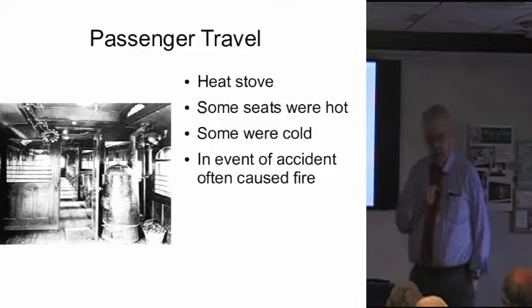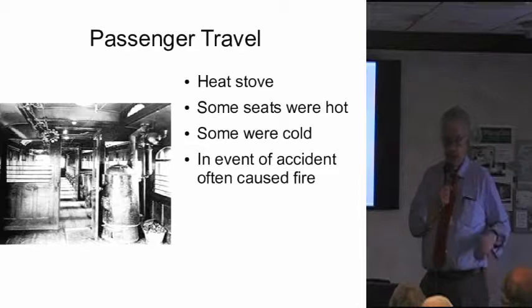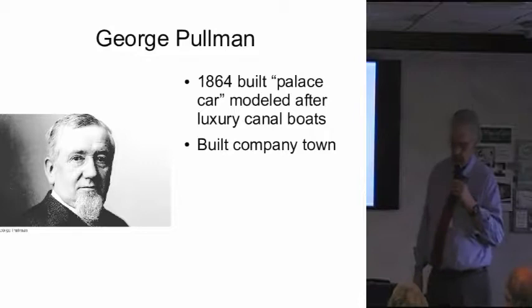The big thing was in an accident. If there was an accident, these stoves would tip over and start a fire. And in many accidents, more people perished from the fire than from the accident. Again, not real good. Fortunately, in 1864, along came George Pullman.